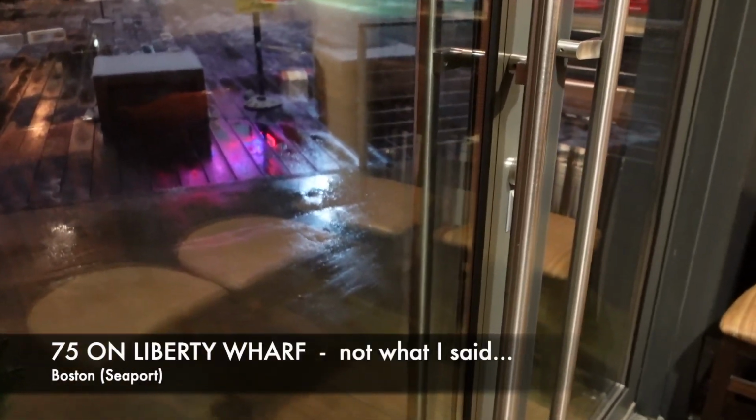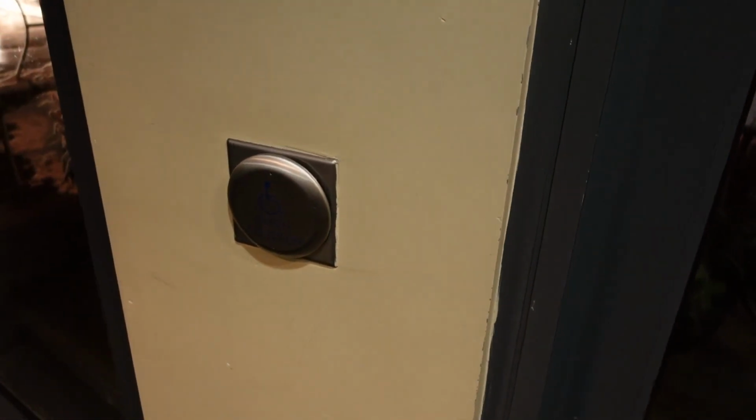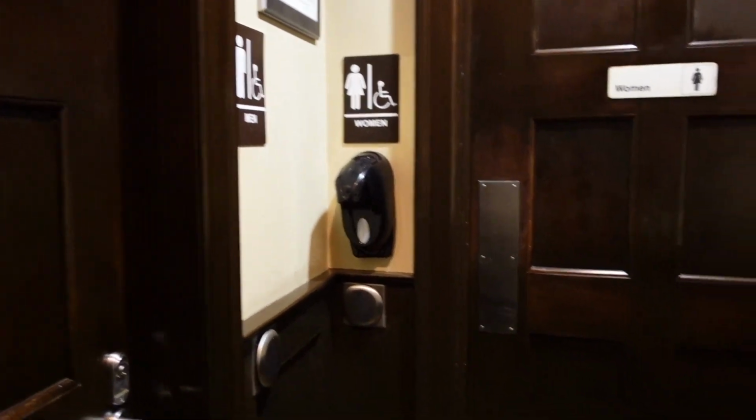So we're here at the 75 Liberty on Main. It was pretty slippery out, so I didn't vlog, but there's a nice ramp heading in, and it's very accessible. And even the bathrooms are. There's powered doors to get in right in the entrance.